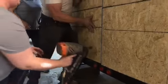Remember our line where I marked? Yeah. Go ahead and put one up there. Just go ahead and reach that high point. Reach the high point. Beautiful. And then you can nail your corner and you're ready to go.